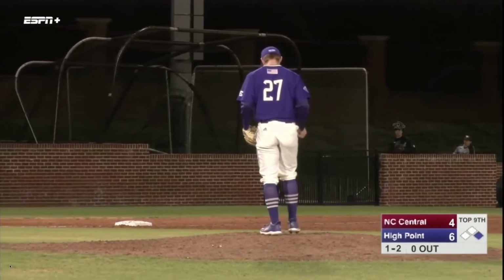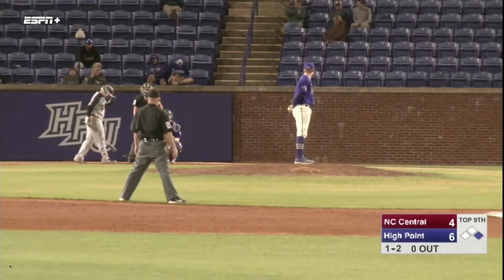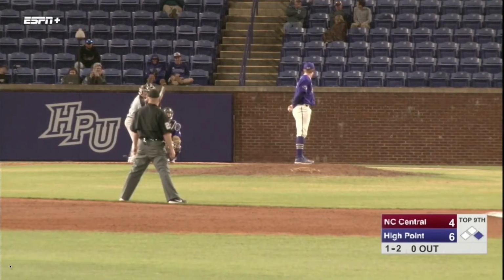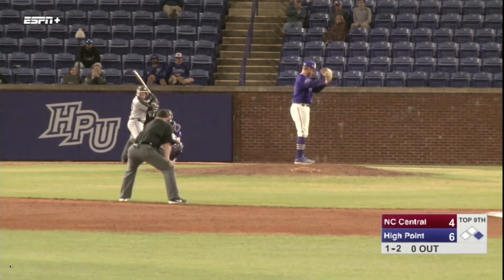For HPU, if they get this victory, it would be their first here at home of the season, and it would be a nice way to get rid of the bad taste that was left in their mouths after their home opener. That was the 6-2 loss to UNCG.